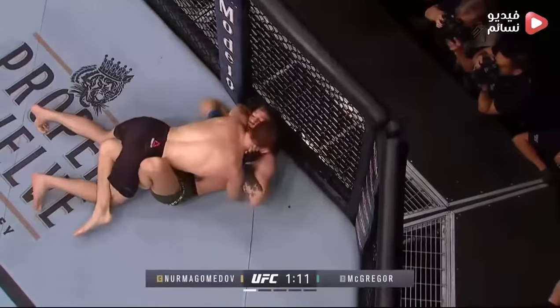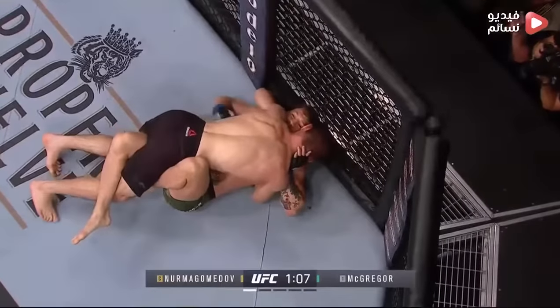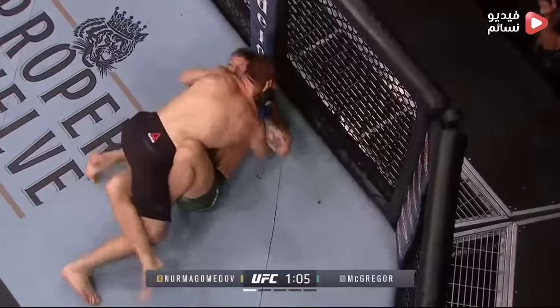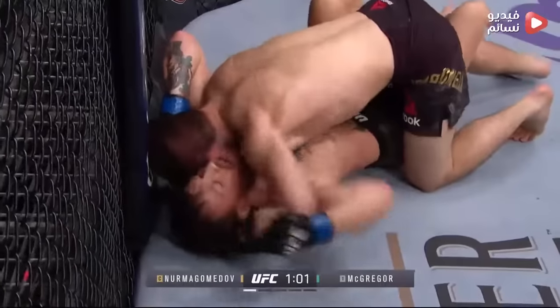Nice pass straight to half guard. And now the pressure is just heavy here. You could tell he's extremely heavy. That left shoulder and the chin of Conor really helped, makes it minimal for Conor to be able to get to a hit.